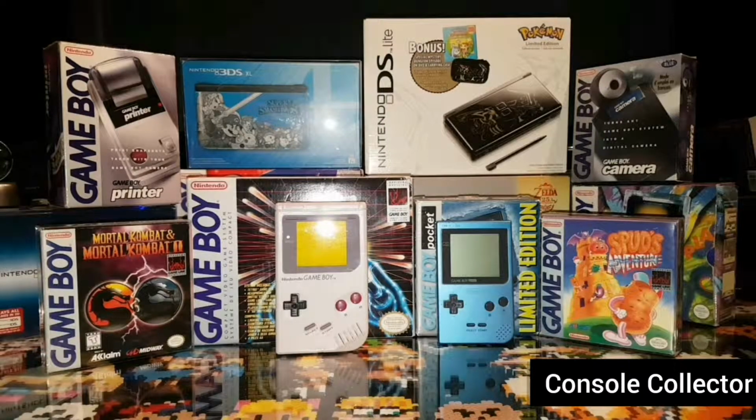So in 1994, Nintendo released the Super Game Boy. It was a special cartridge for the Super Nintendo that allowed you to play your Game Boy games on your TV through the Super Nintendo.